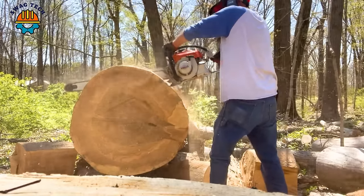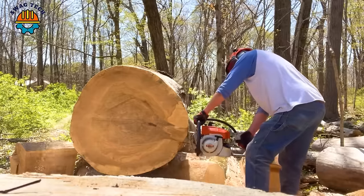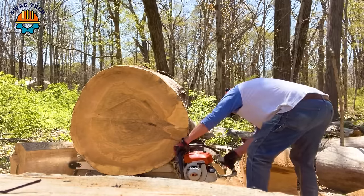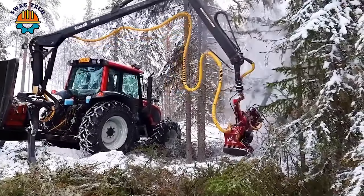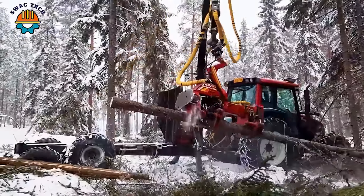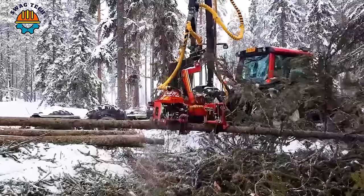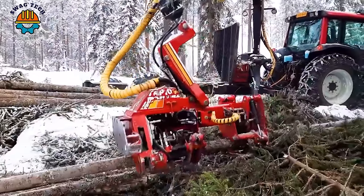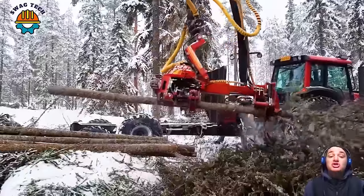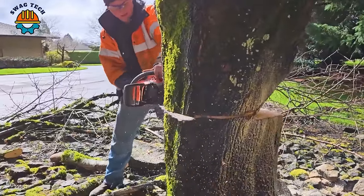What a huge log! Let's see if he can cut through it. With this cut, it will ensure that the tree does not fall in another direction.